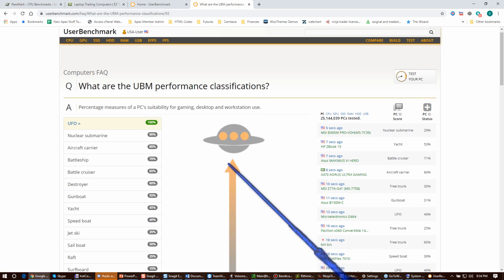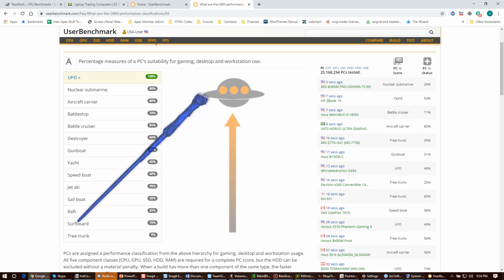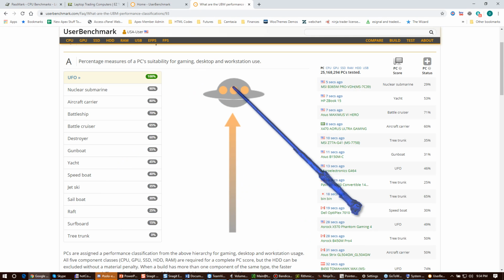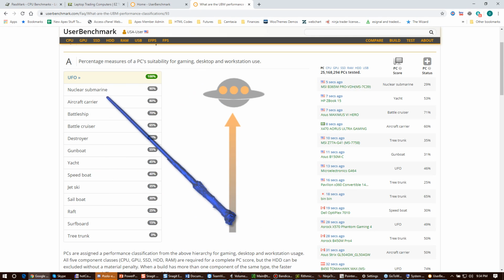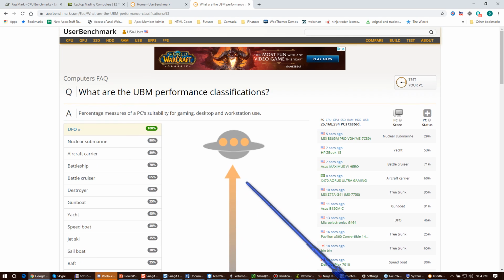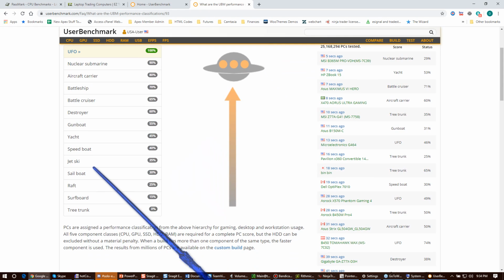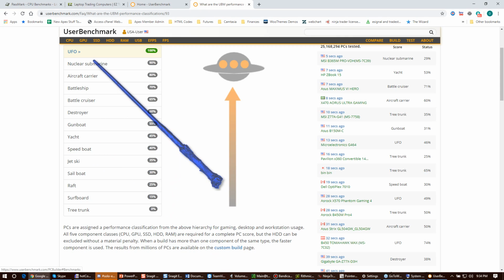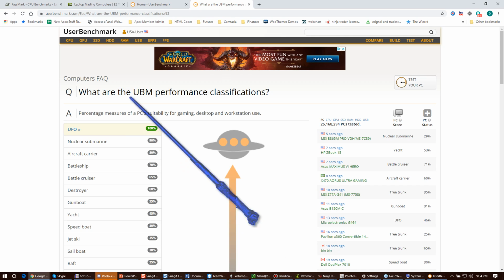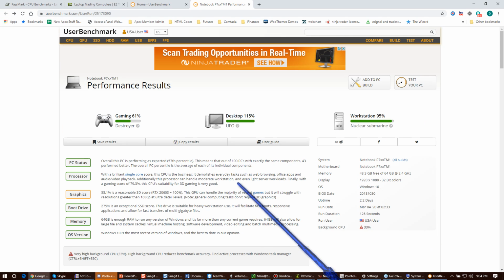And you can click on this and you can sort of see where people rate. You have tree trunk, surfboard, raft, sailboat. Obviously the higher the better. So this lets you know sort of an overall versus just looking at your CPU. If you're trading on a raft or a jet ski, ideally you want to be at least gunboat or higher on the desktop and the workstation. Okay?